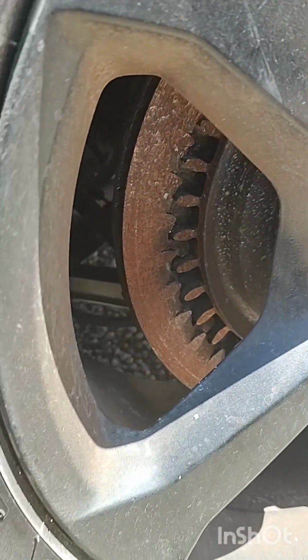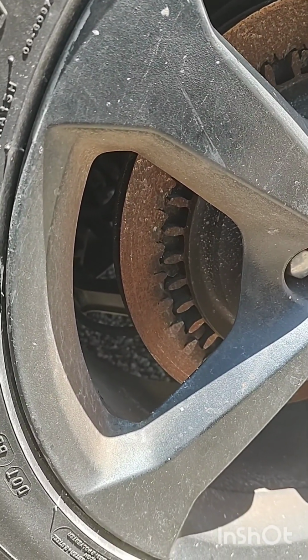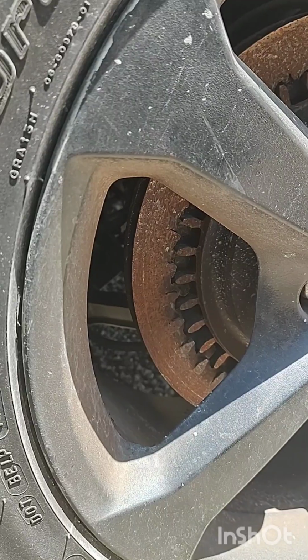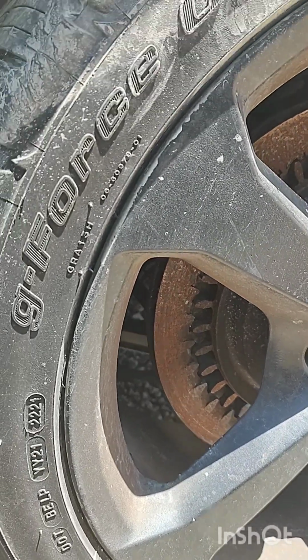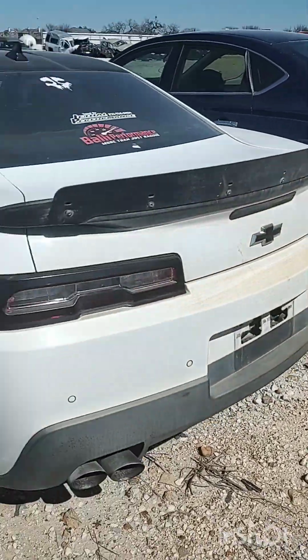If you buy this car, I guarantee you will not be able to drive this car home. I got a hint there. Can somebody tell me what happened? Throw down in the comments. Tell me what happened to this Camaro. You wouldn't be able to drive this thing home.